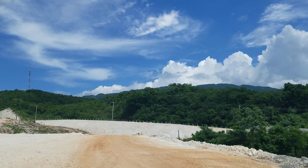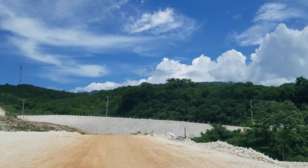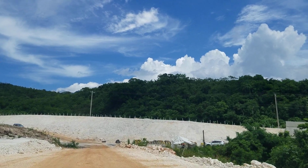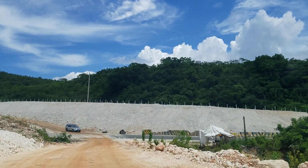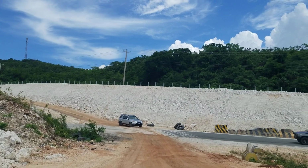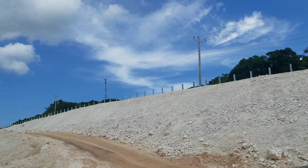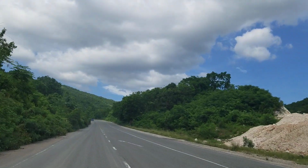So straight ahead now is the Melrose Hill bypass, and then across the road on the other side is another section of Highway 2000. Alright, so we're now going on to the Melrose Hill bypass, and remember, this is a road that will be converted to 4 lanes and be used as part of the highway.